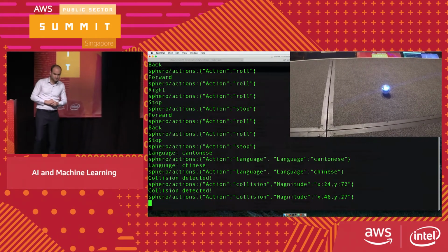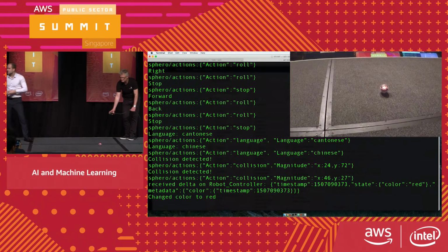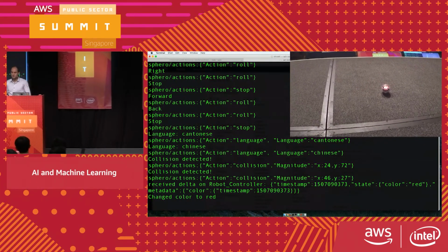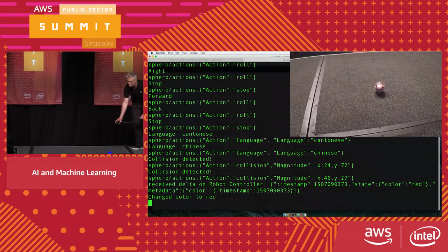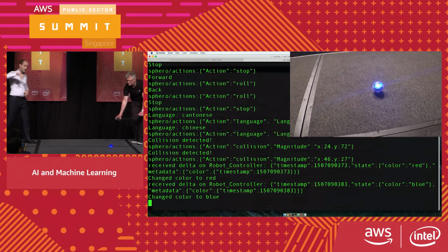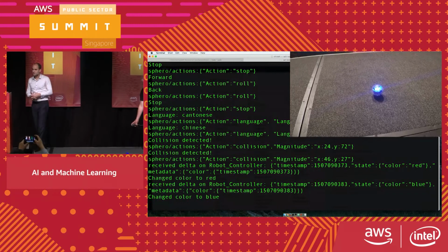And there we go. I changed Sphero's color to red. Let's try this one more time. Alexa, ask Sphero Robot to change its color to blue. We'll talk to my backend. I changed Sphero's color to blue. Update IoT shadow state, and now we can actually use our voice to control the robot.